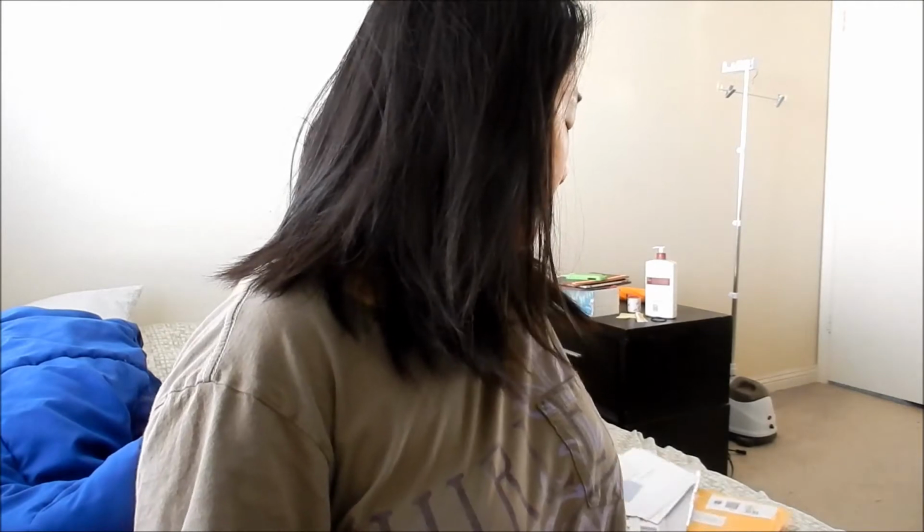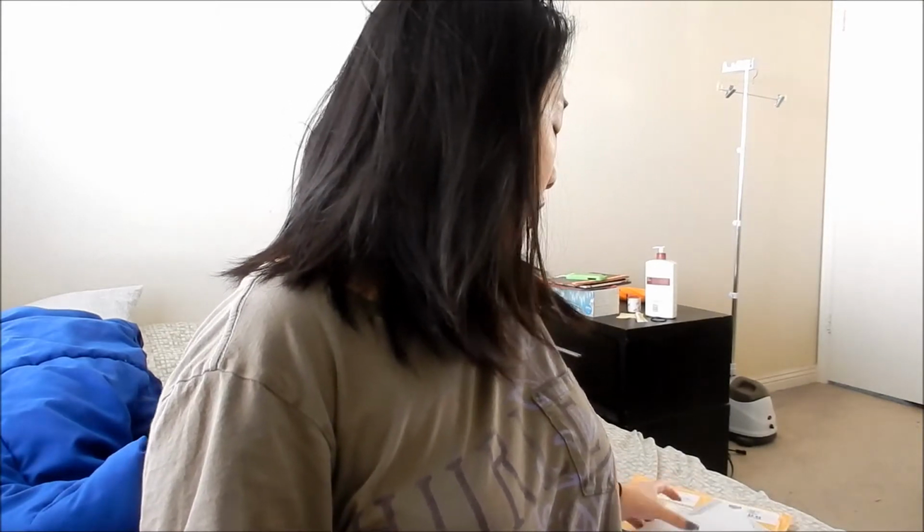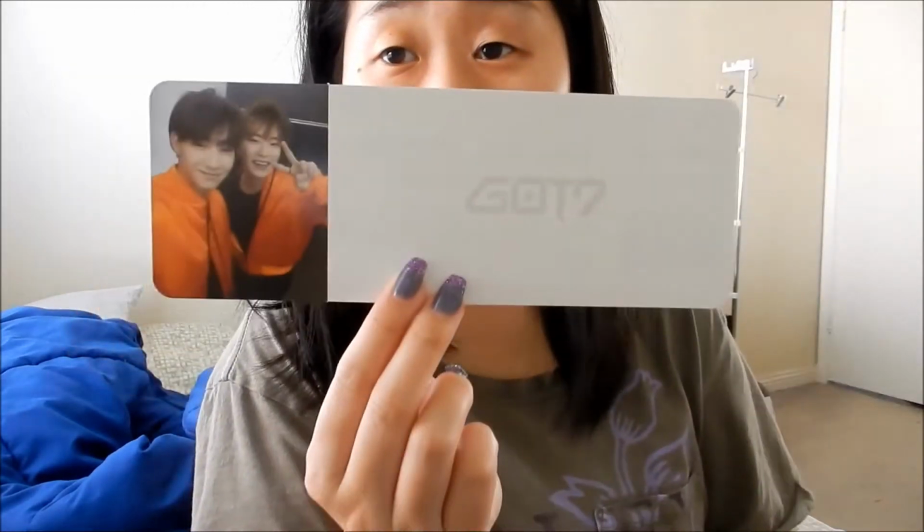And then for the freebies, I have EXO's. And then from another girl, I can't pronounce her name, but I got Baekhyun's Flotto card. It looks so cute. I got this one as a freebie, Mark. And I got Young Jay's Light Departure ticket. And then last but not least, I got JB and Young Jay's Light Departure ticket.